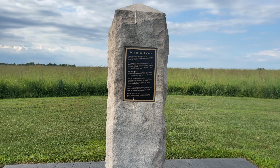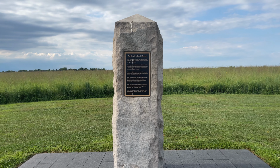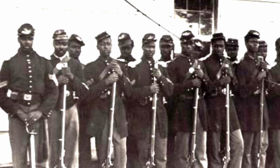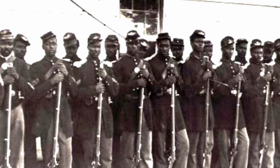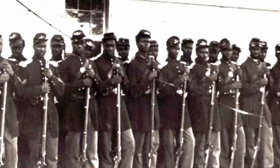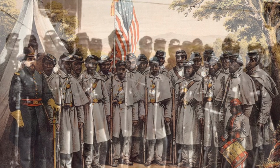And this marker says, here on October 29, 1862, was the first crucible to test the mettle of formerly enslaved black men during the Civil War. Here, a group of volunteers faced battle with certainty of only two outcomes, victory or death, for there would be no quarter given to a black man who had taken up arms. Many of these men were former slaves who had escaped or been freed on raids, and had they been caught, they would have been shot on the spot.